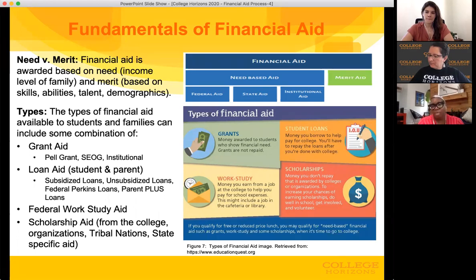So when you're doing your research on different colleges and universities, these are the types of questions you can start asking. Are you a school that awards money based on need? Are you a school that awards money based on merit, or both? And there are plenty of schools that actually do both. Types of financial aid that you can get, generally when you see your package, you might see a combination of all of these things. And so we want you to have the terminology and understand what they mean.